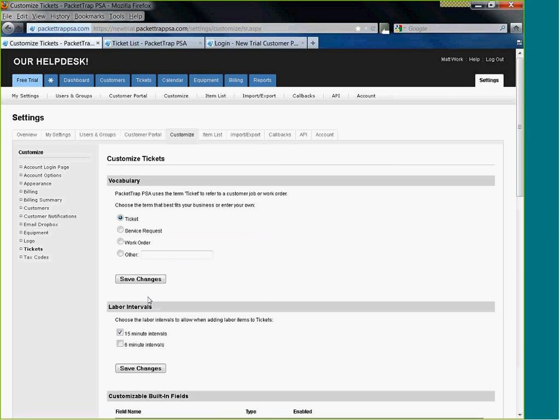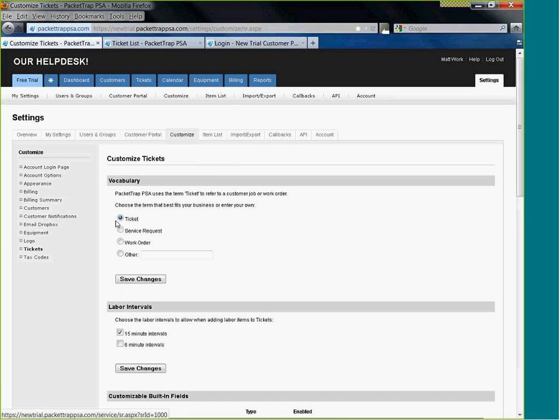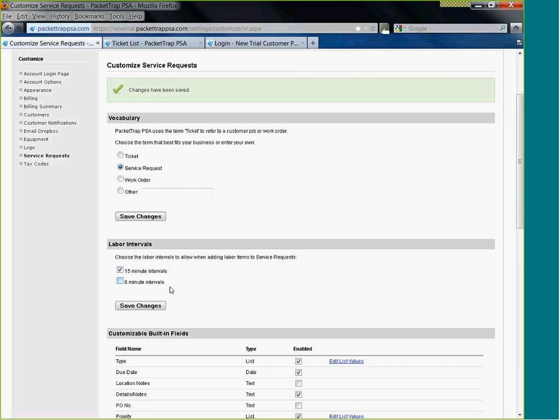There's your tickets. So what do you call your tickets? Ticket is not the right word. They want service requests or something completely different. Say service request is our value. We'll save it. You see the changes. So now it says service request instead of tickets. Do we run a 15-minute interval or a 1-minute or both? We'll say both.